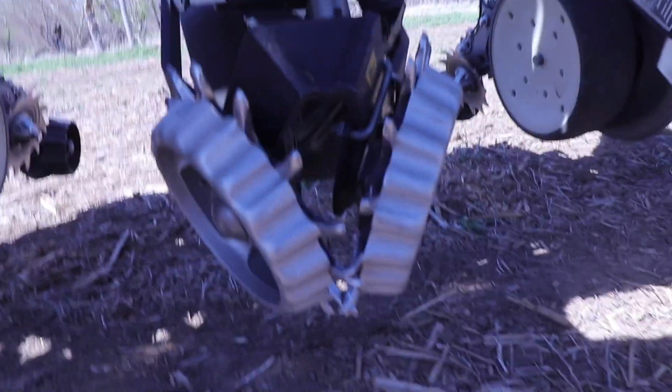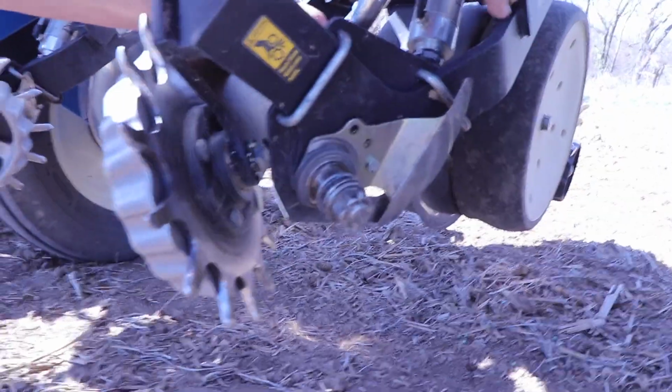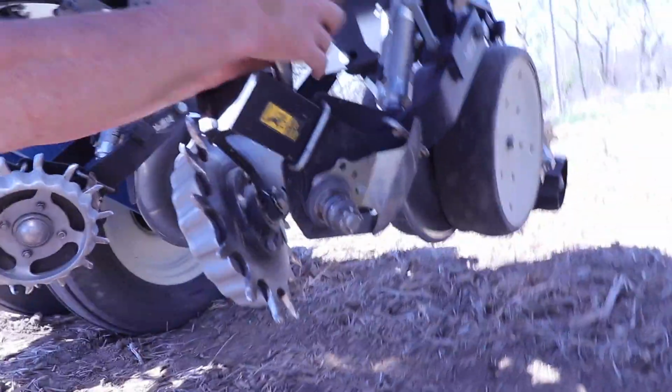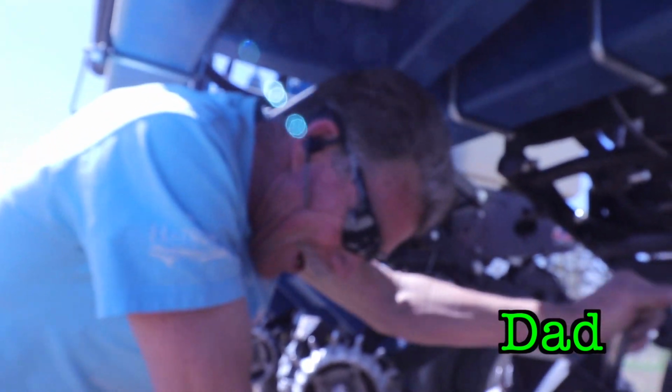Next problem we've got is the actual row cleaner that fell off. Yeah, it's supposed to be two wheels. I've only got one on here. We're gonna take this stub off and take it back and try to put new bearings in it. New bearings and use the old seal. We don't have another seal.